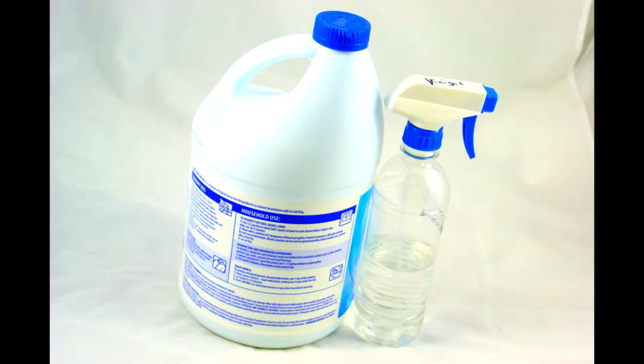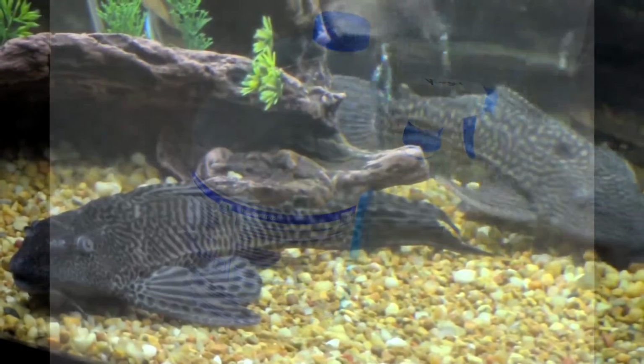Ammonia is a caustic compound found everywhere, from household cleaners to even in our bodies. You and I as mammals have means by which to reduce the amounts of ammonia in our system, these kind of self-defense mechanisms, but fish don't have that luxury.